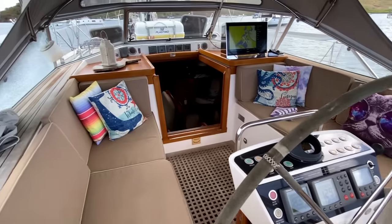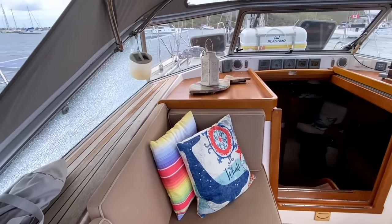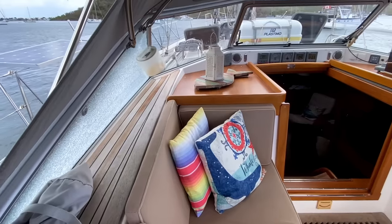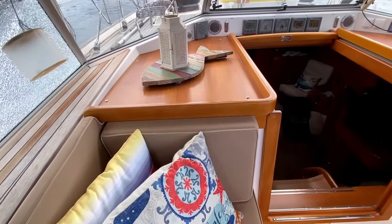As we go forward, we see a feature from Hallberg that I've always admired, these beautifully varnished shelf areas on either side of the companionway. The woodwork on these boats has always been spectacular and has always impressed me so much.